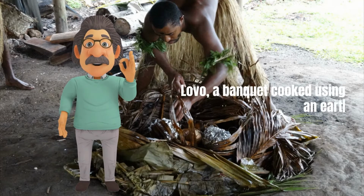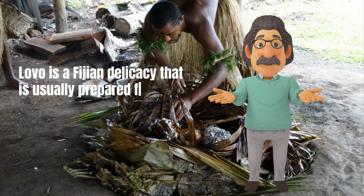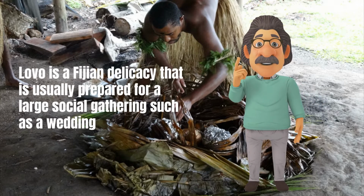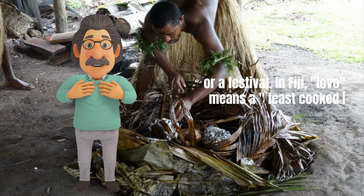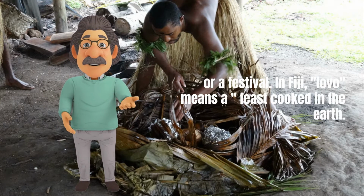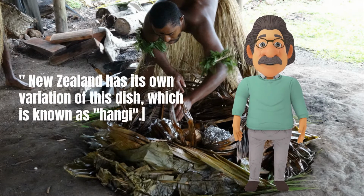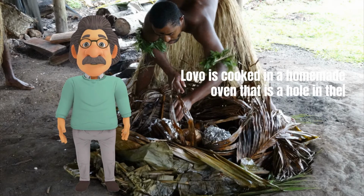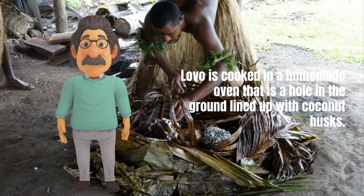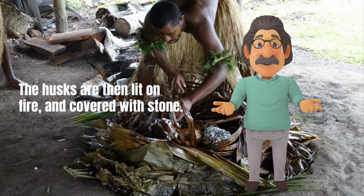Lovo, a banquet cooked using an earth oven. Lovo is a Fijian delicacy that is usually prepared for a large social gathering such as a wedding or a festival. In Fiji, Lovo means a feast cooked in the earth. New Zealand has its own variation of this dish, which is known as hongi. Lovo is cooked in a homemade oven that is a hole in the ground lined up with coconut husks. The husks are then lit on fire, and covered with stone.